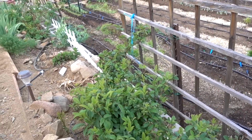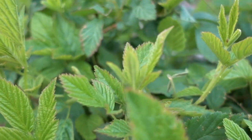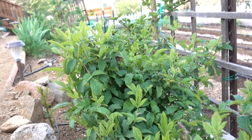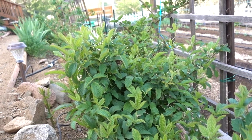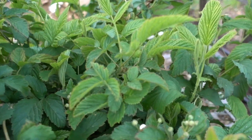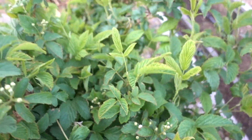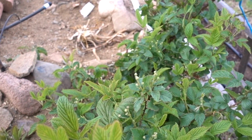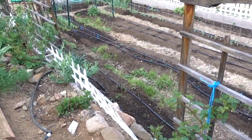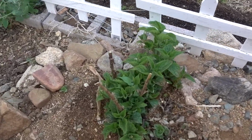To start it off, we have lots of blackberries growing here for April. I'm just so surprised with how much they've grown in the last week or two. Actually, we've got these flowers coming out. Can you guys see that? Look at that. We've got a bunch more buds coming up there. So I'll just show you. There's the garden down there, but we've got some flowers coming up here.